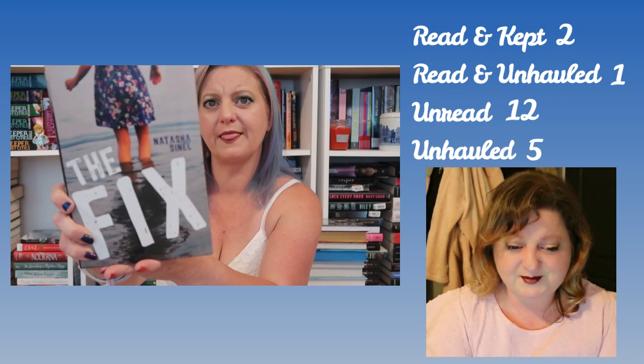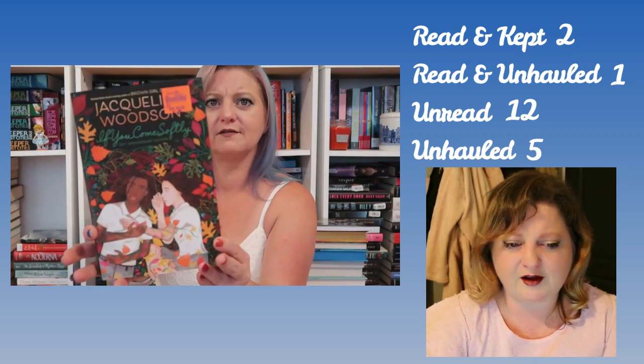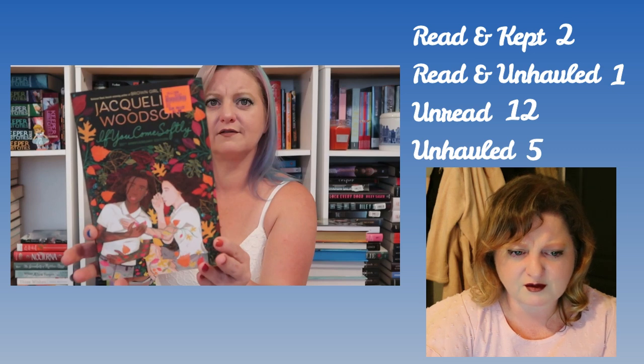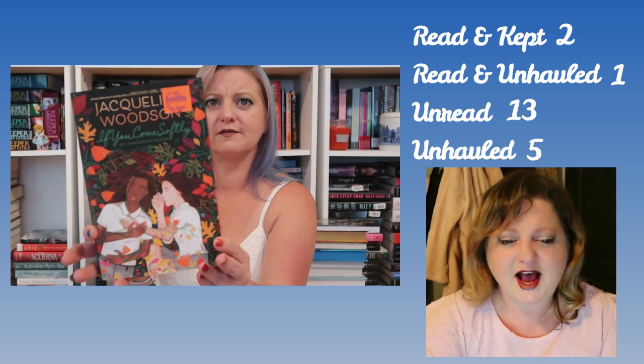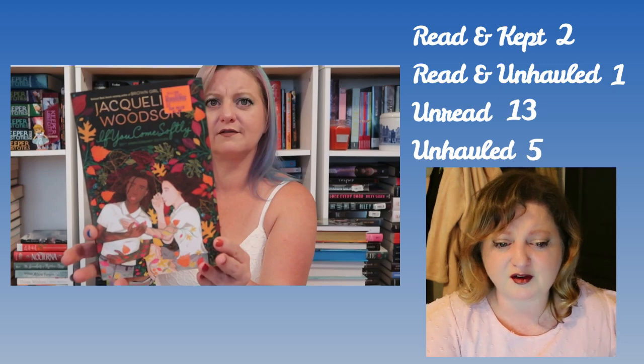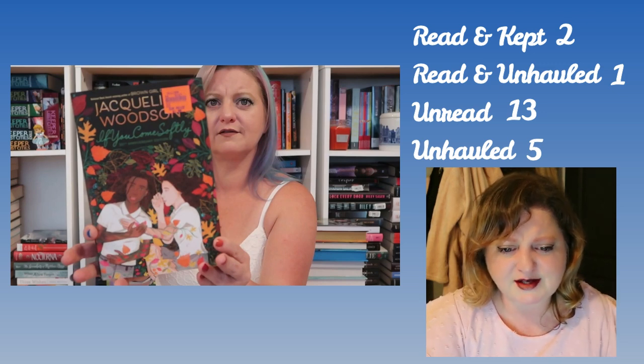All right, next up. Next up, we have If You Come Softly, the 20th Anniversary Edition by Jacqueline Woodson. I feel like I still own this one. I don't think I've read it, though. I was correct. This says, a lyrical story of star-crossed love, perfect for readers of The Hate You Give by National Ambassador for Children's Literature, Jacqueline Woodson.